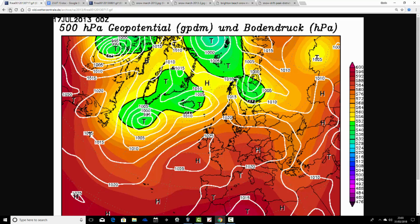The 19th saw the highest temperature for Northern Ireland. You went up to 30 degrees there on the 19th of July. Scotland with 29.7 at Cupar in Fife, and Wales with 31.4 at Porthmadog were also very high temperatures indeed.